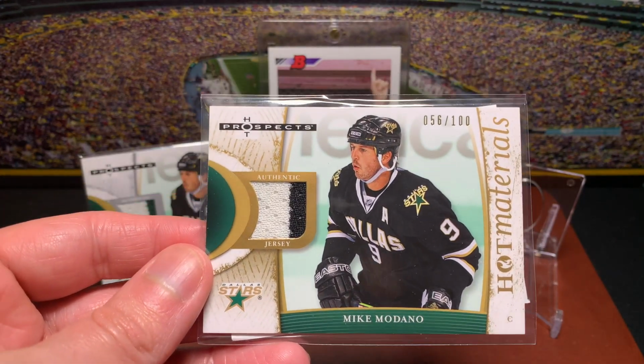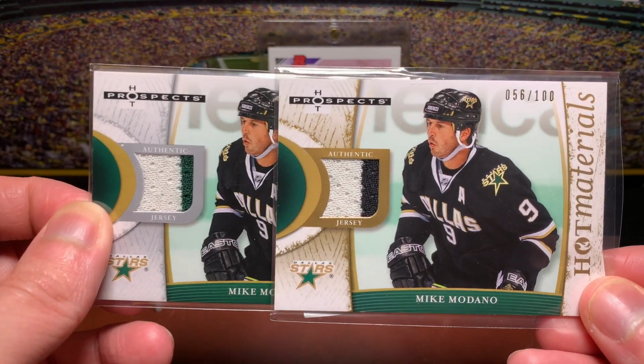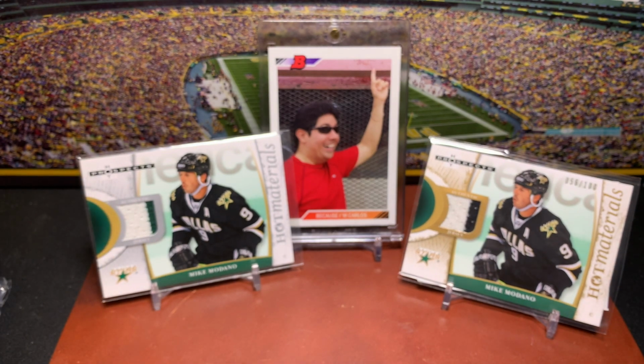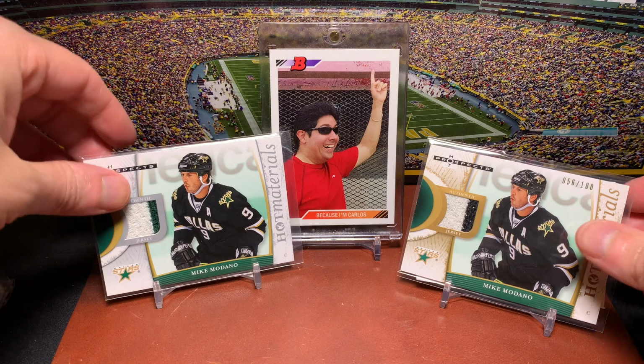Numbered to 100. So you can see in terms of outside of the little bit of coloring there, it's very similar. There's not really a lot to it, but they are distinct. And it is two color swatches for both, so that's nice. I always appreciate that. So there you go, a little contrast there.